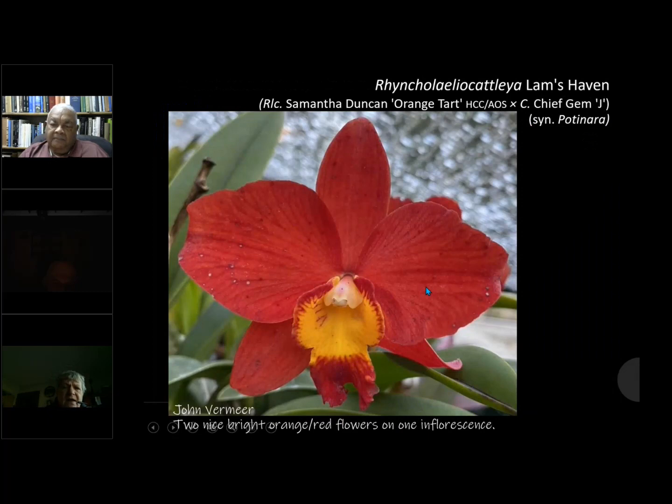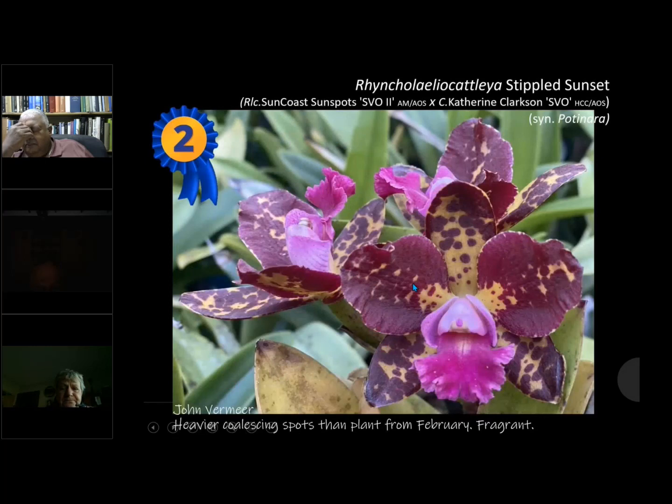Rlc. Lamb's Heaven, Samantha Duncan, Orange Tart, by Cattleya Chief Gem. Lovely color, nice contrast in the lip. The only thing that I would say with this one is that maybe the lip could be a little bit fuller, but this is a beautiful thing. It has two flowers. Another one is hiding in behind, but a lovely compact plant.